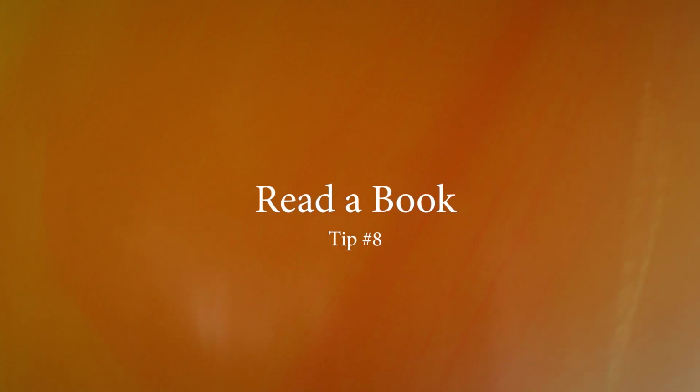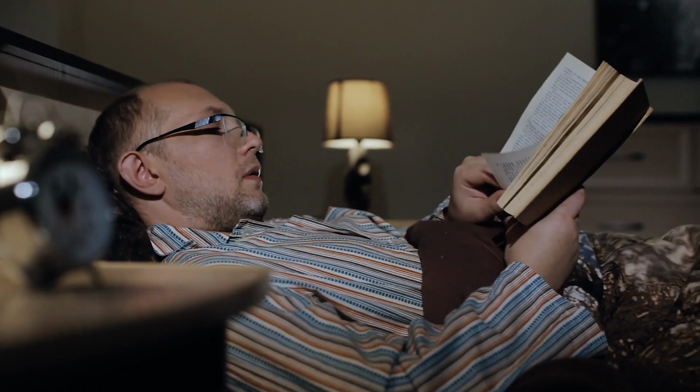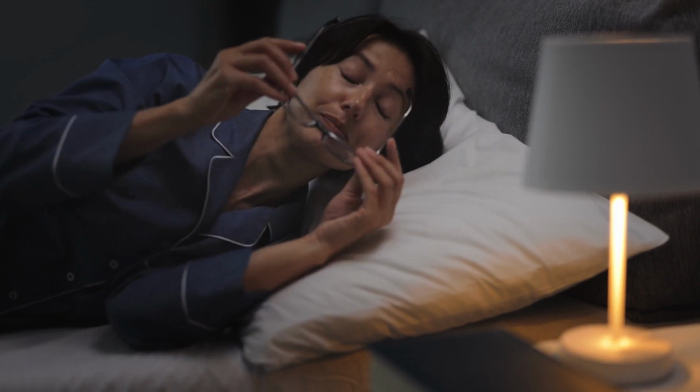Tip number 8 is to read a book, hopefully a good one. Reading is considered one of the best activities when preparing the body for sleep and for creating a positive sleep hygiene schedule. It helps to fatigue the mind and creates constant activity that does not involve blue light. Reading is a great alternative to TV before bed because there are no artificial lights impacting the body's melatonin output. Without these suppressants, the body can more easily produce melatonin and prepare for rest.